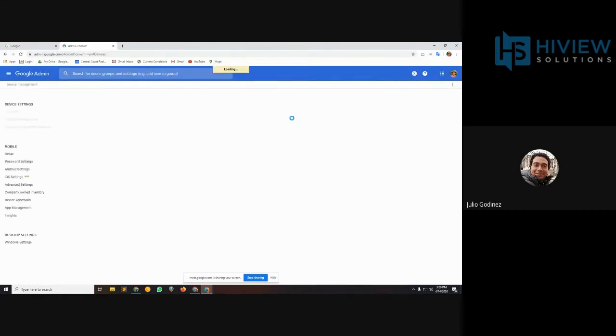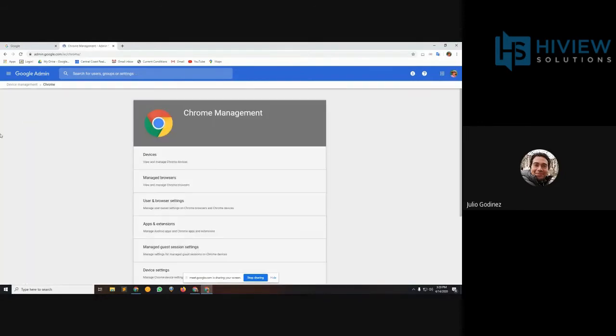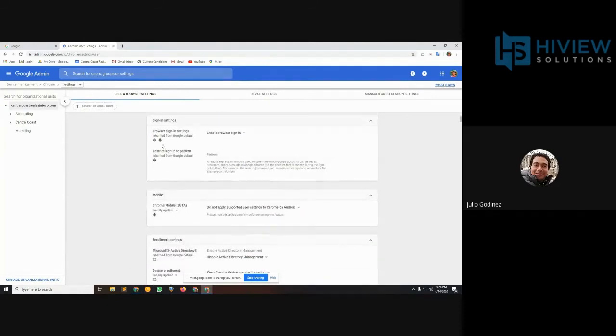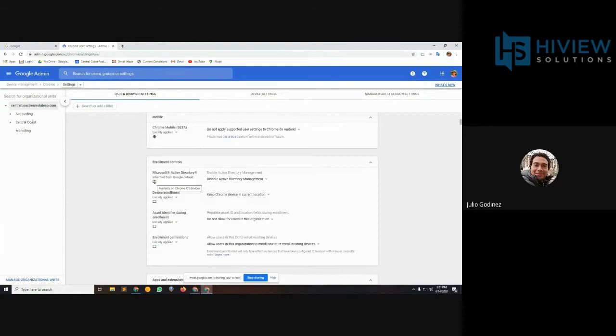And from this screen, you will see a very brief summary of all the devices that are attached to your domain. But Chrome management is on the left-hand side. And just to give you a brief overview of the things that you can do without any changes, just by signing in to the Chrome browser from Mac, Windows, Linux, and Android, are all these settings that we have over here. And there is a small icon just next to the settings that lets you know if that setting is available only for the Chrome browser, or for example, if the setting is available only for Chrome OS devices, for Chromebooks, like this integration with Active Directory.